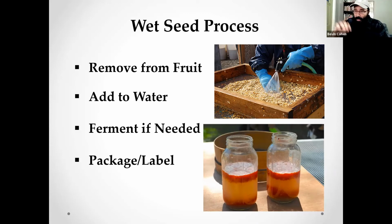So we're going to squeeze all the guts of our tomatoes into a jar, like you see in this picture. Add a little bit of water, set it up on a windowsill. Now I recommend covering it. All the fruit flies in town are going to come to your house when you do this. It's going to get a little stinky. So cover it up. Cheesecloth is really good. I use saran wrap sometimes.